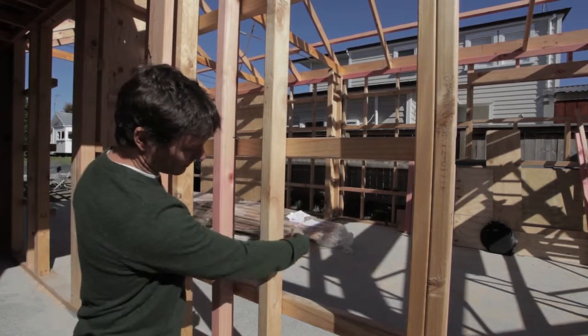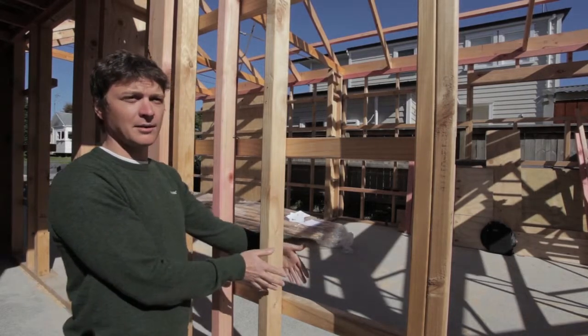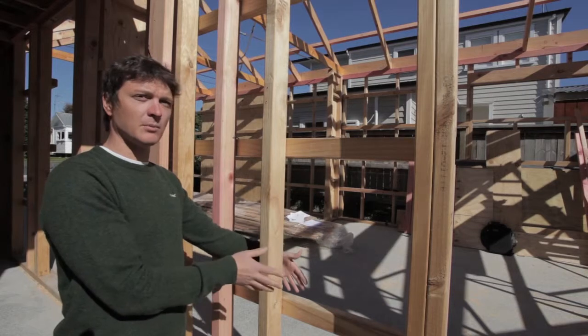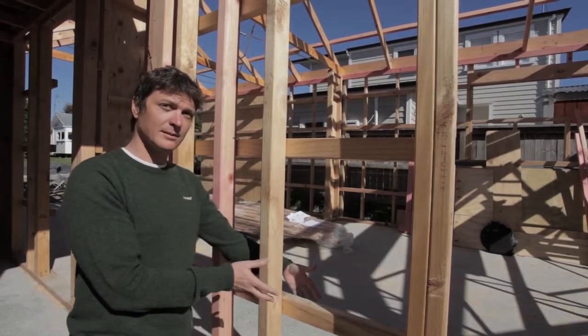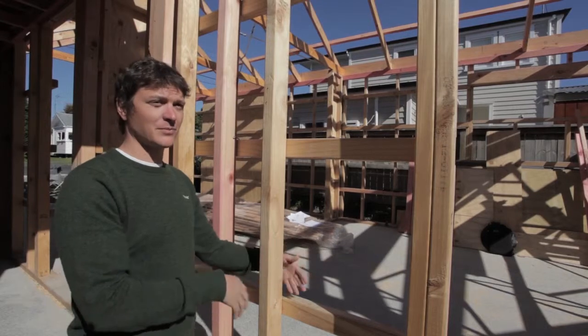So because there's insulation behind this stud as well, it's very well insulated and you get very high thermal performance. The thermal performance of this wall is over 50% more than is required by the building code, and by doing that we can do it for very little cost because we're not using any more timber. We've got a little bit more insulation, but the outcome is that we don't need to heat the house because it's very well insulated.